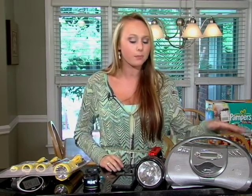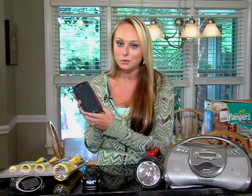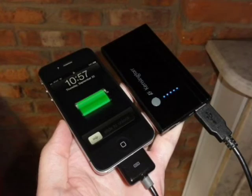Also, make sure you have a portable radio, so that way you can keep up with those weather updates and any other news reports. And I know smartphones are a good way to keep in touch with the world, but those batteries aren't going to last forever. My advice would be to purchase an extra power supply that will recharge your phone and use the phone sparingly.